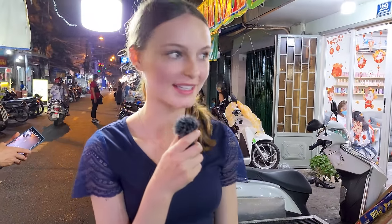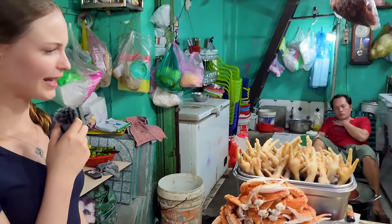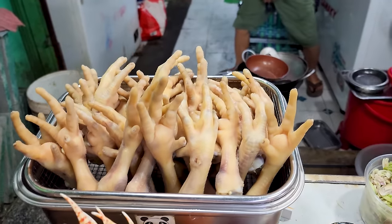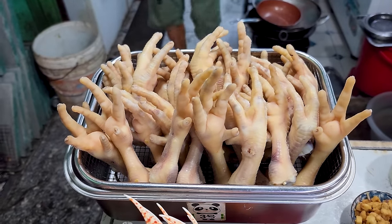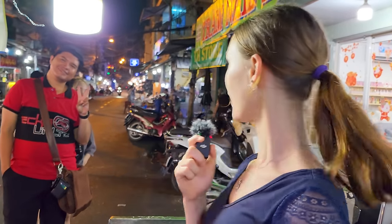We have just spotted some chicken feet. They look like a baby's hand. Wow. It has like fingernails. And all the fingers and like the texture of a hand. It looked like little ET hands. Would not want to try that. Oh, I think they just asked if we want to try it.